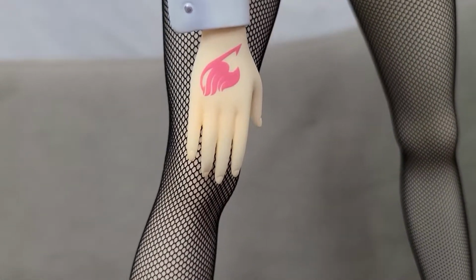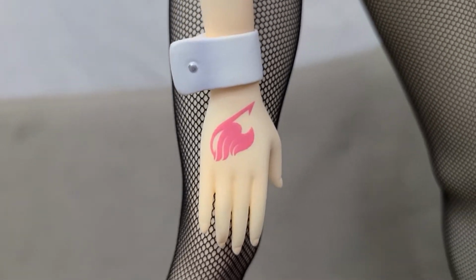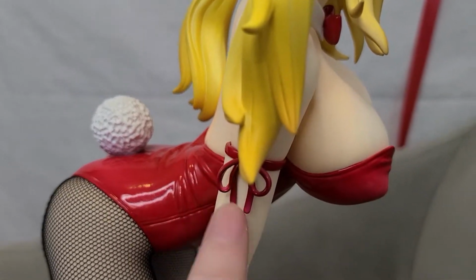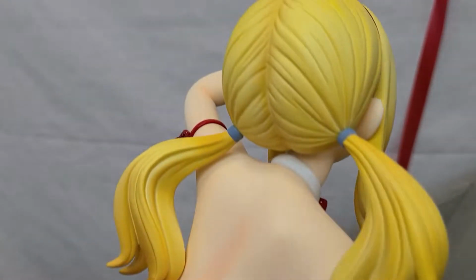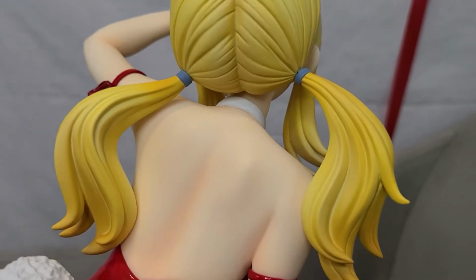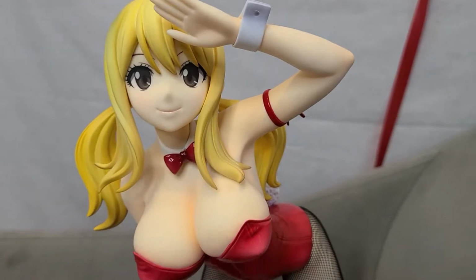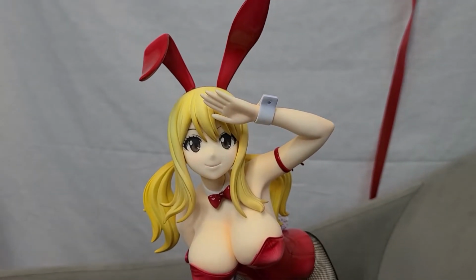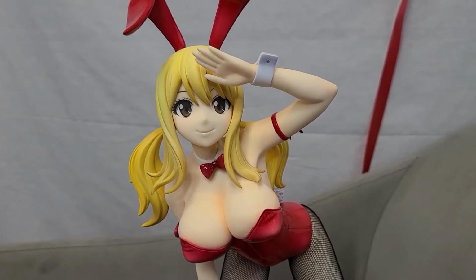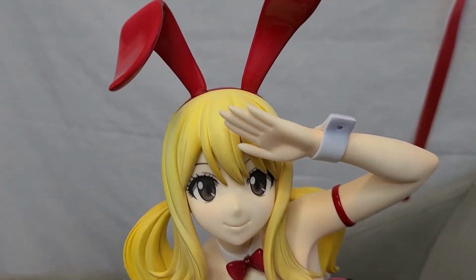Here's her little hand. Very nice. Her hands look adorable. Love her nails. I also love her little ties here. And her pigtail hair ties are blue, which I really like, because Lucy wears a lot of blue in the anime. So red is kind of a contrast color, I guess, but she looks so good in it, because she's hot. She looks good in everything and anything, pretty much. But she's adorable. I love the way her ears are posed, honestly.